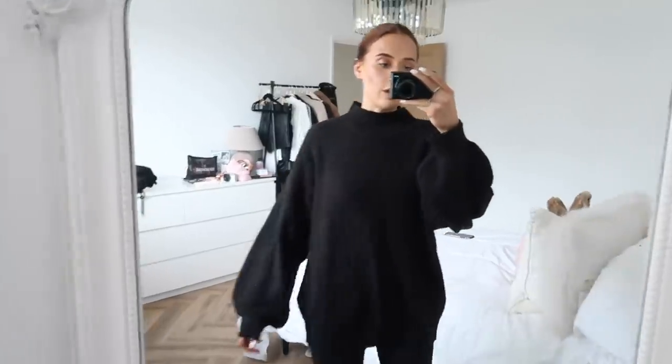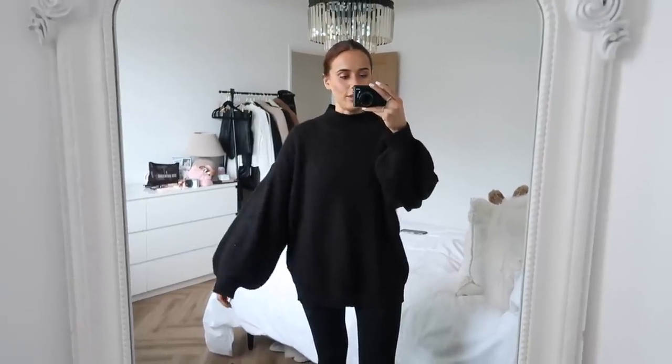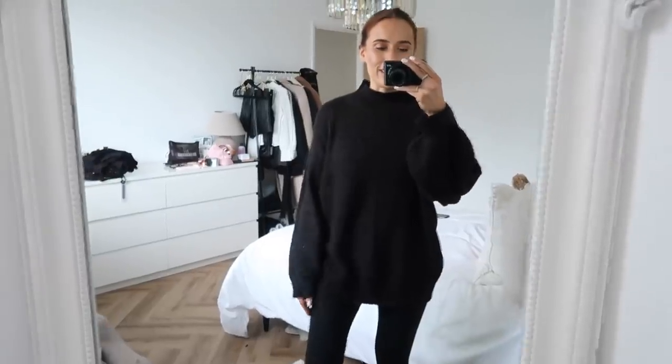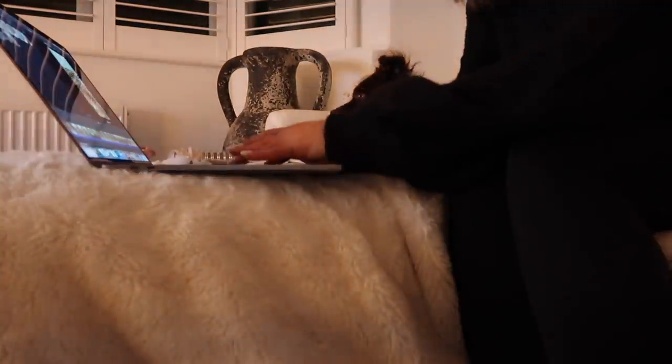So it's very chilly this afternoon. So over my body, I just popped on this knit from Misguided. I love this knit. It's so nice. I really love the way it hangs. It's really gorgeous. And the sleeves are really cute as well. Just nice and slouchy, oversized. It's my favorite black knit at the moment. This is what I have been looking for a really long time.